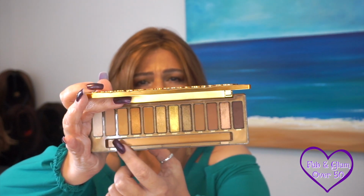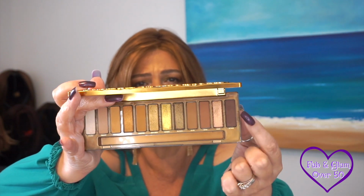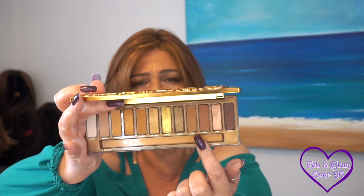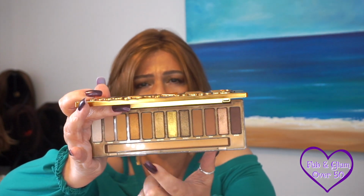You have some nice transition shades. I also used this one in my outer V, and I made a combination of quite a few of these for my transition and my lid color. I think it is absolutely a gorgeous palette. I really, really like this.